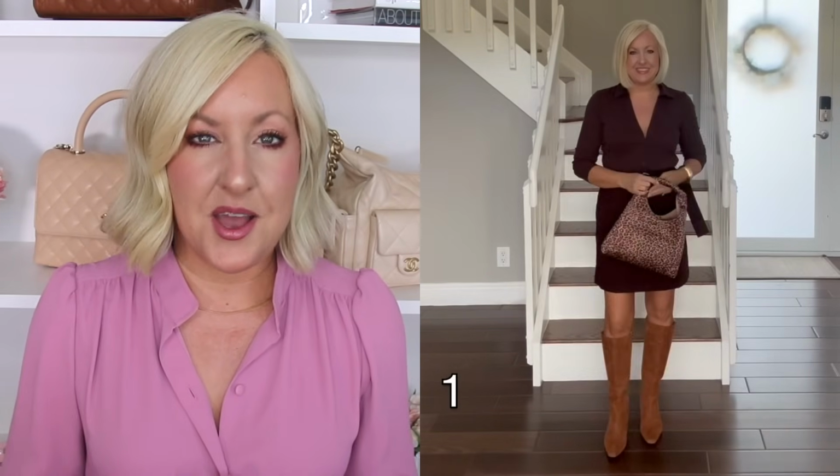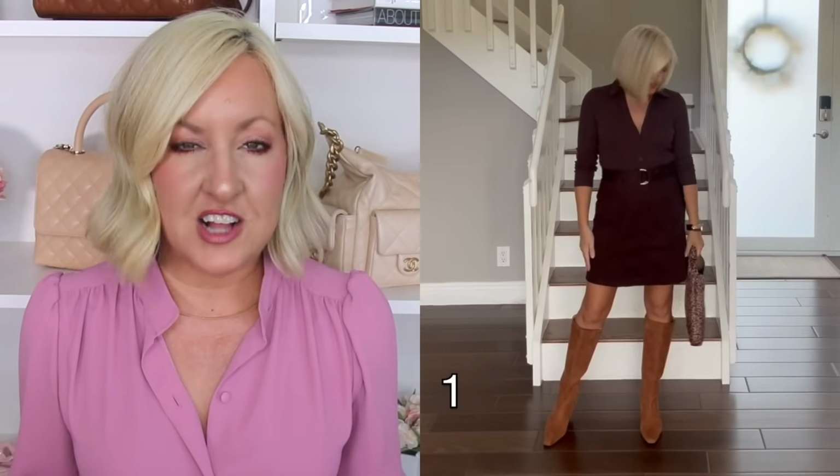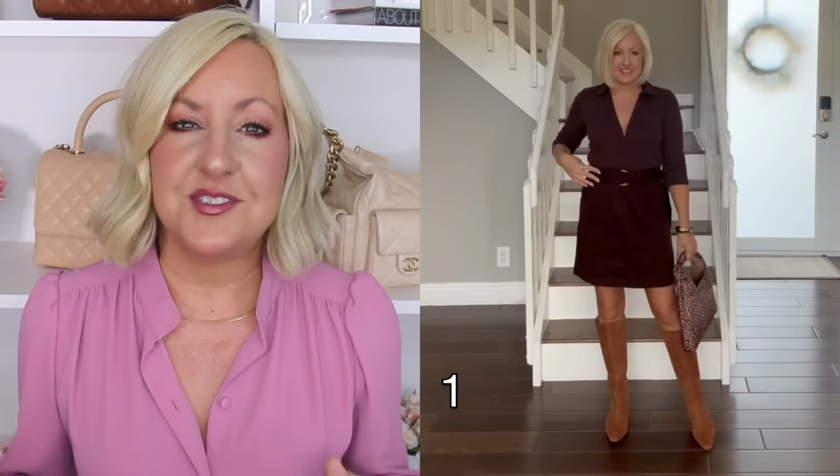Okay, so this favorite is one that I had picked out during a Loft haul that we did, and by the time we went to show you the video, the dress was completely missing from the website. So I'm so happy that it is back because it was actually one of my favorite things that I had found at Loft. So this is a mixed media mini dress in this beautiful chocolate brown shade. I absolutely love this one.